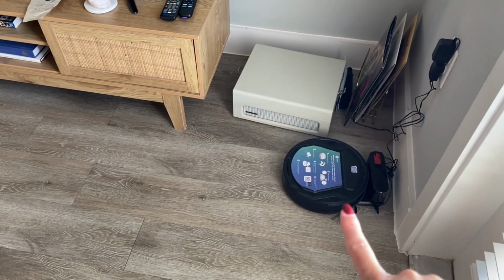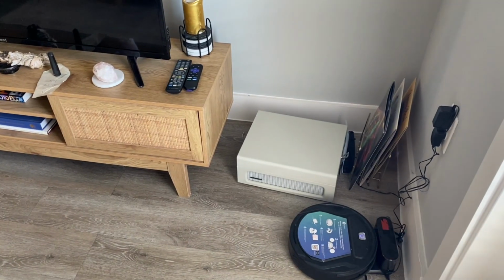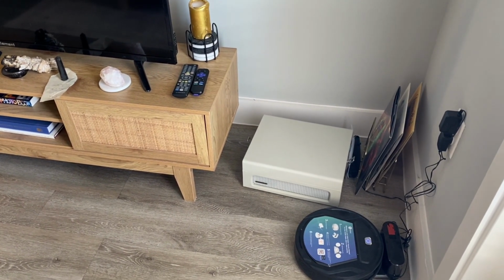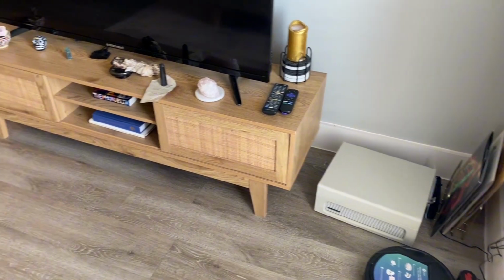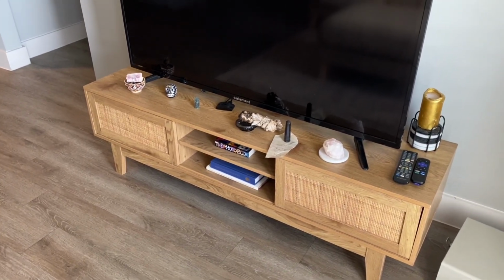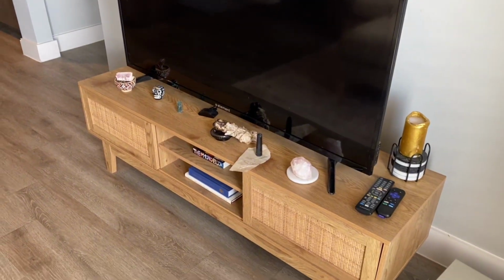This robot is a vacuum robot. We call it Randy the robot. I have my record player, unfortunately, on the floor. I was planning to get a stand for it, but we're moving again soon, so it didn't really make sense before the move. We have this console table. I believe it's also from Wayfair. The TV is from my friend and some knickknacks here.